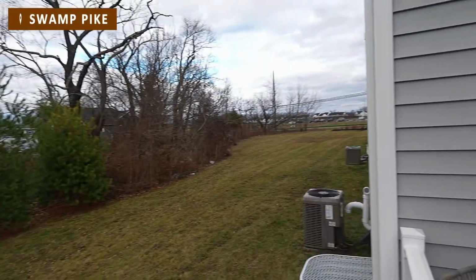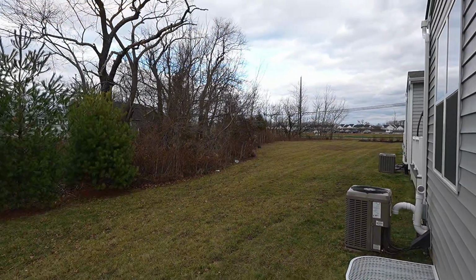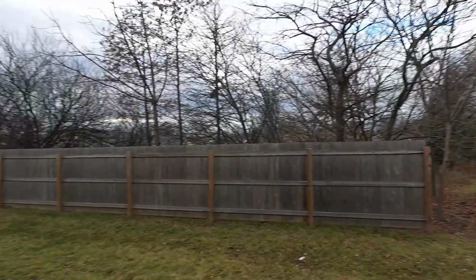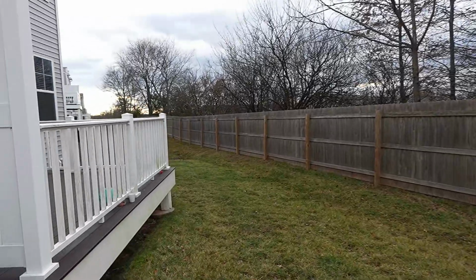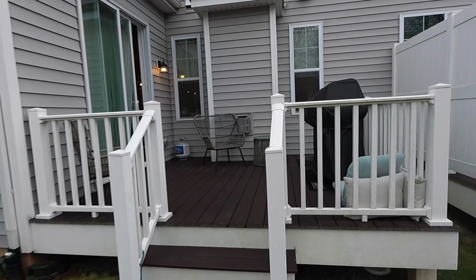This right here is Swamp Pike. So that's Swamp Pike that we had talked about earlier. That will take you anywhere from Ridge Pike down to Collegeville and 422, or back to Coventry and O&J area.